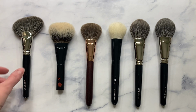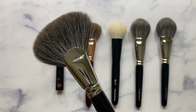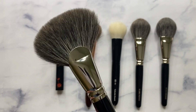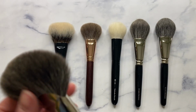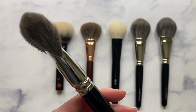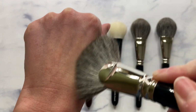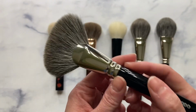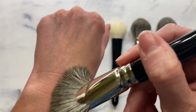But yeah, so the first one is the Hakuhodo F1342. This is Blue Squirrel and Goat Mix. And of course it's a fan brush and it is 36 millimeters. Soft as always. What I really love about Hakuhodo's Goat Squirrel Mix is you really get the best of both worlds, because it's very soft, but yet it picks up product beautifully and it diffuses beautifully. So you get the resilience of the goat and then you get the softness of squirrel. So it really is amazing.